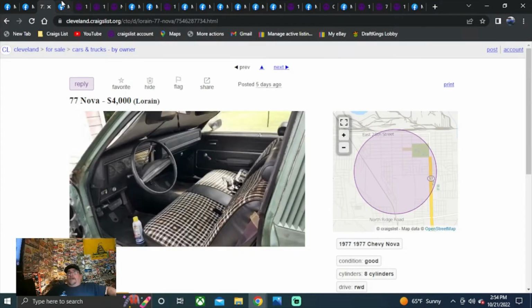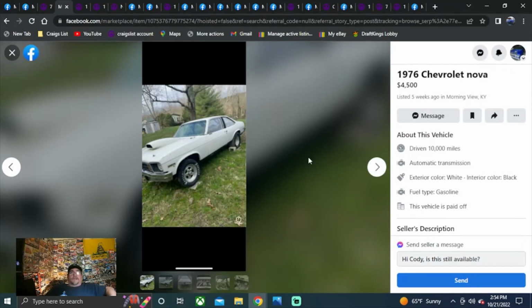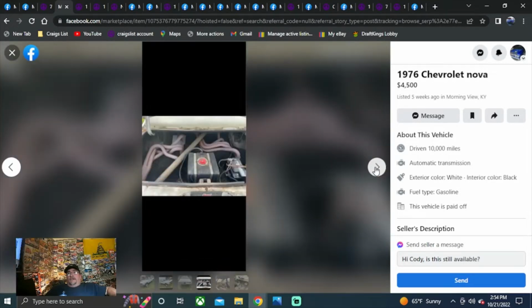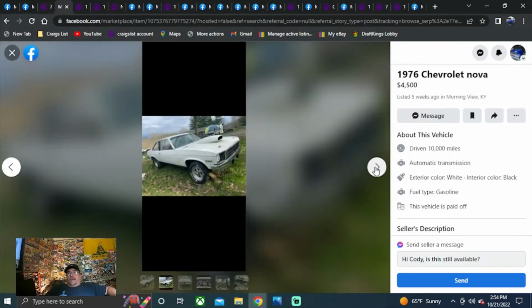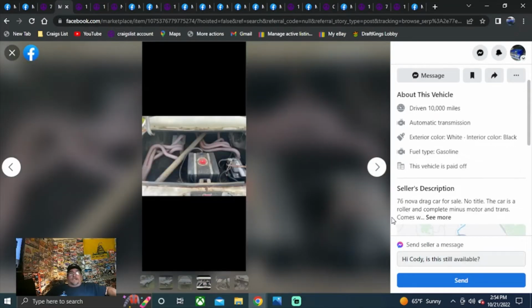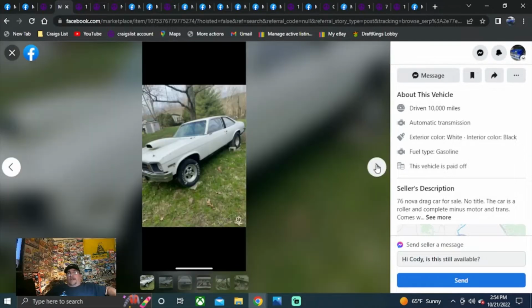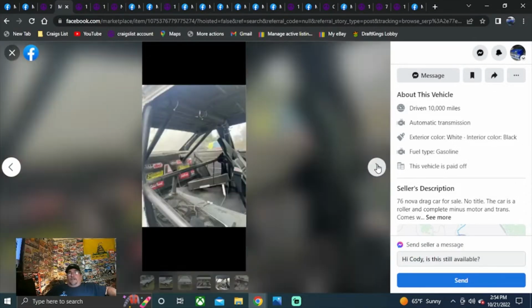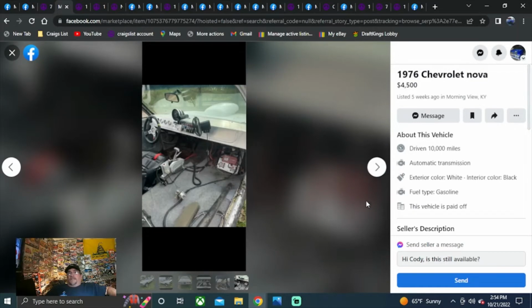On to another one. Going to be a 76 Chevrolet Nova here. $4,500. Less than 5 weeks ago, Kentucky. I've seen quite a few Kentucky ads lately. And it's a drag car. I would bet this is coming no engine. 76 Nova drag car, no title. And the car's a roller, so there's no title. And there's no engine. For a drag car down there in Kentucky, boom. There's one that looks like it doesn't need much other than an engine, right?